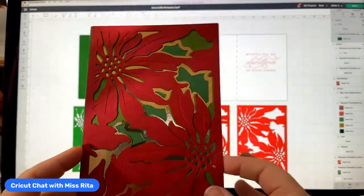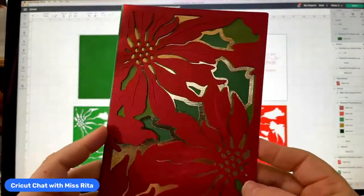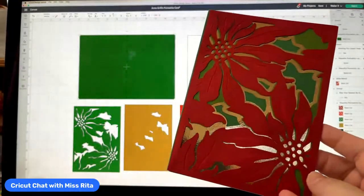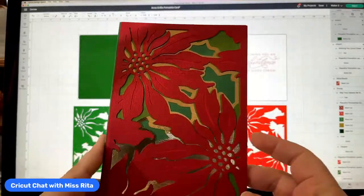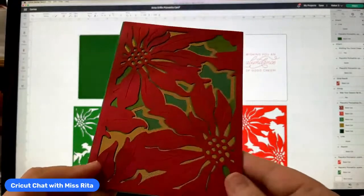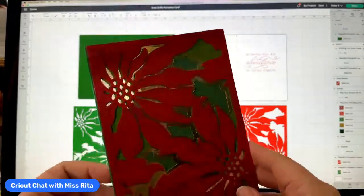So this is the card that we're going to make today. It is a poinsettia, or however you pronounce it. I used to always call it a poinsettia, but that's just how we pronounced it. It is an Anna Griffin card, and it is free if you are a Design Space Cricut Access member.